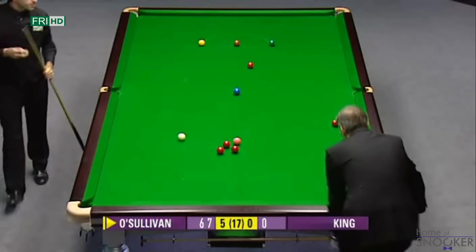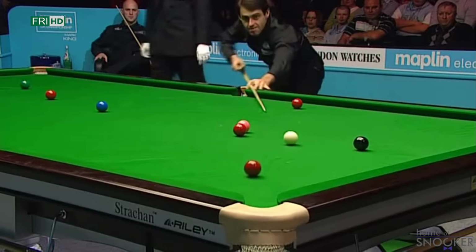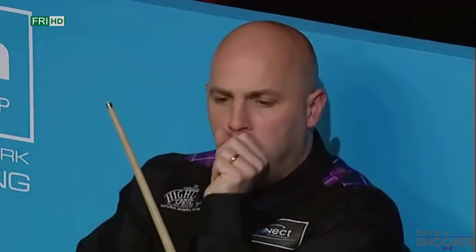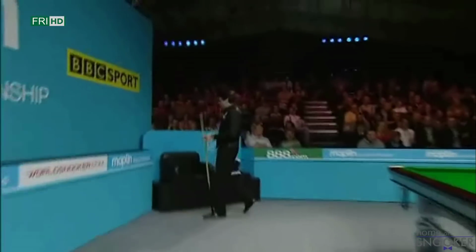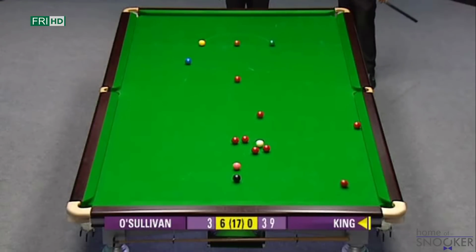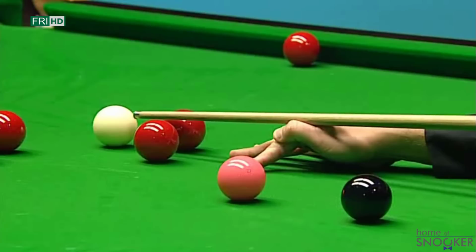He does an awful lot of talking with his cue, though, doesn't he? Well, a little careless inside of the central, but into the bunch he's gone, and it was always going to be a bit risky there. Potting a red and going into the reds.